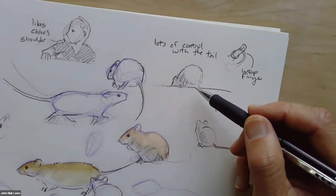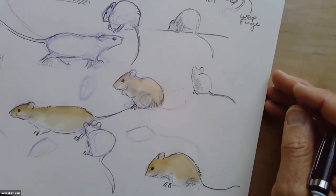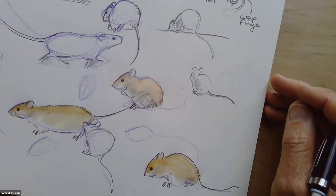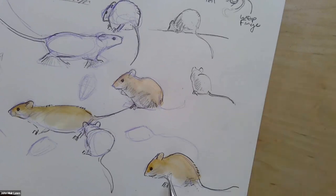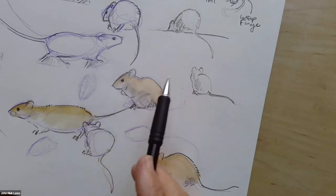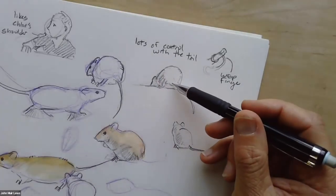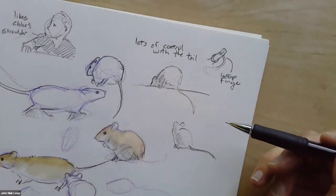So I bounced around from one sketch to another, to another, to another. But in doing that, this is one of the last ones I did. And I think it captures her the best of the ones that I've done so far. But I had to go through these other ones. The ones that I think capture her the best for me are this pose and this one when she was looking over the side of your little box.